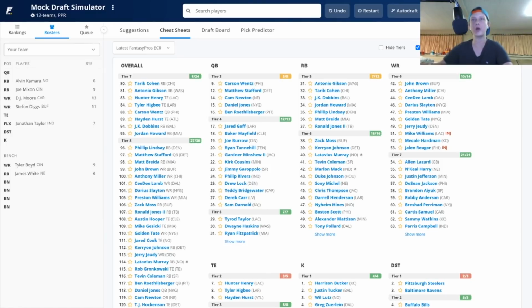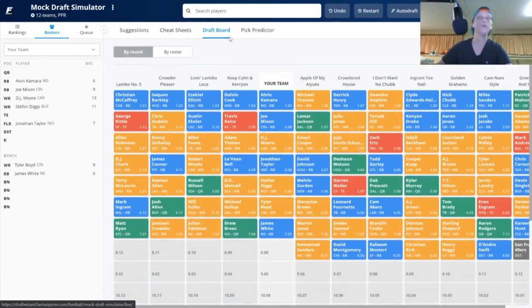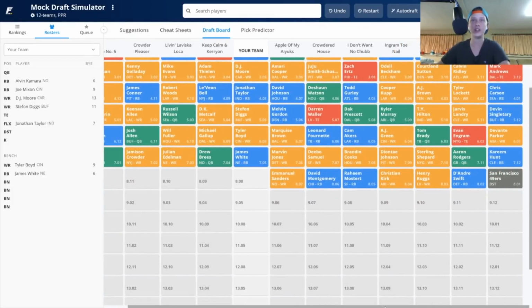Cam Newton does dump the ball off to the running back, so I'm not really concerned with the narrative that he doesn't do it, because I've looked it up, and he dumped the ball off 200 total times in 2 seasons to Christian McCaffrey, so we can clearly do it.